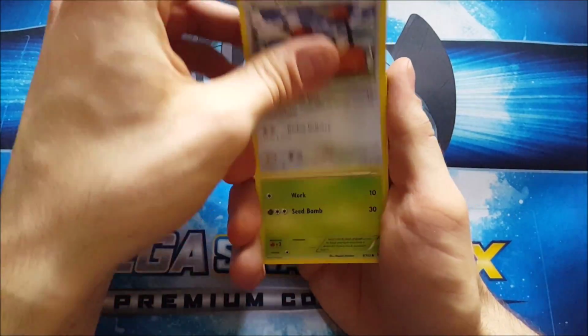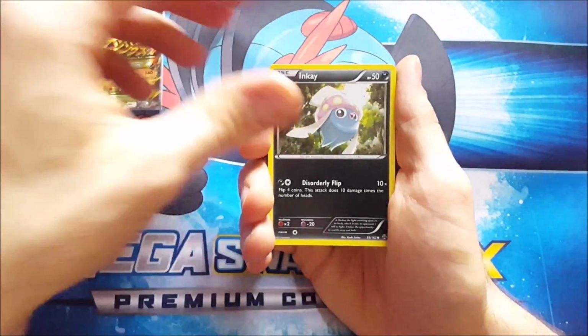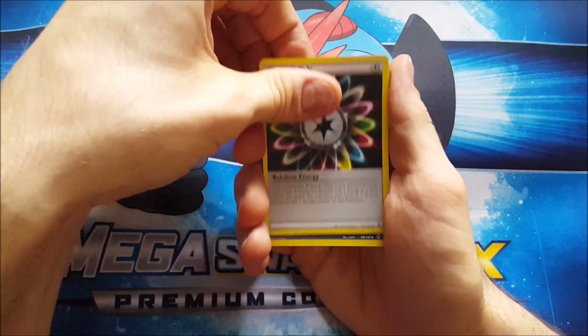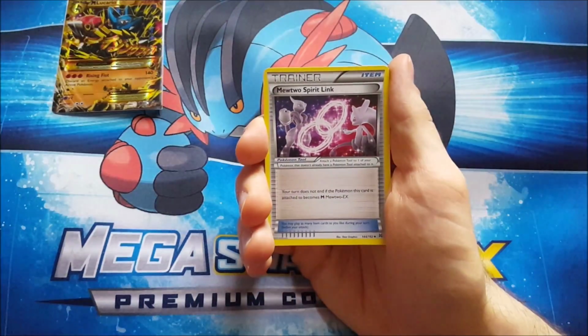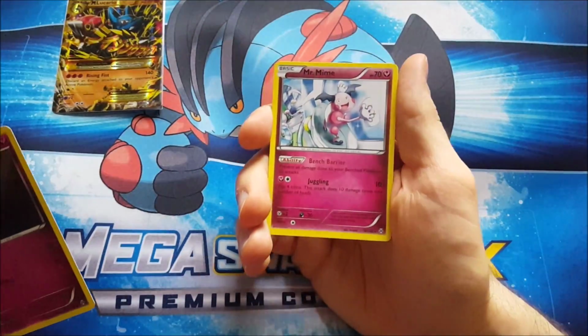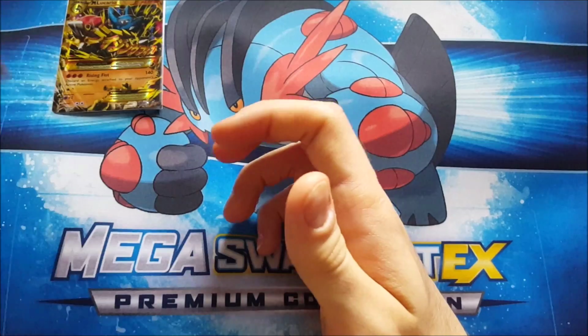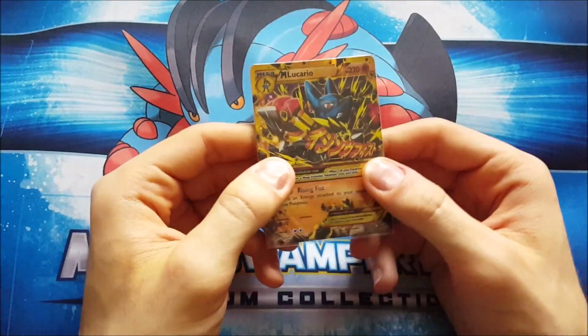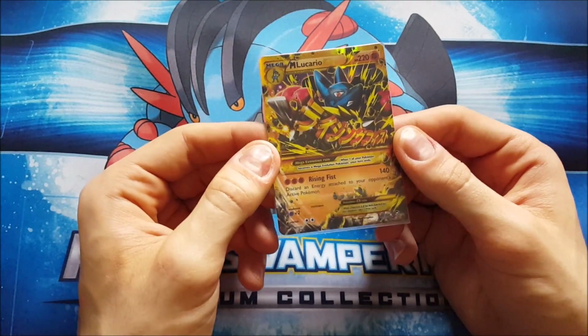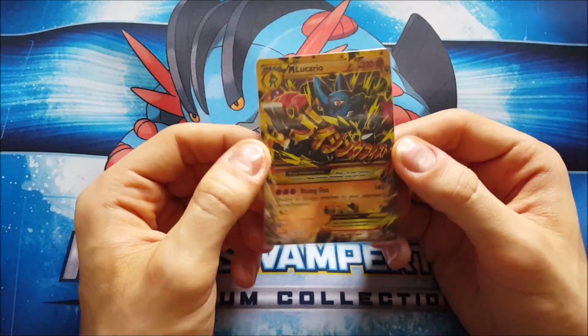We have a Doduo, Chespin, Inkay, Pikachu, Magnemite, Rainbow Energy, Electrike, Mewtwo Spirit Link, a Ralts Reverse, and a Mr. Mime regular rare. So yeah, obviously, standout was the Secret Rare Mega Lucario EX from Furious Fists.